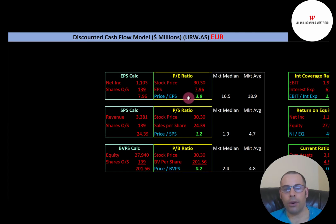So PE, although it's not the best indicator for a REIT, I still like to look at it anyways. They have a really low PE of 3.8. The median is 16.5. The average is 18.9. PE is stock price over earnings per share. To calculate earnings per share, that's net income over shares outstanding. I like to see below 15. They're at 3.8. So investors are paying $3.80 for $1 of earnings.